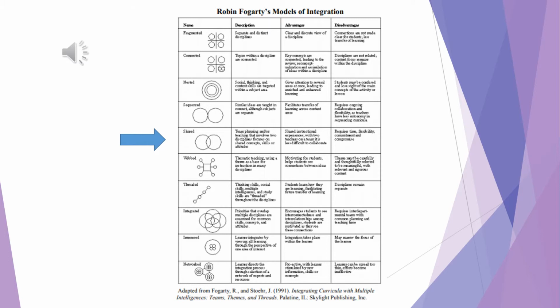For another perspective on curriculum integration, I'm going to explore the shared model in a little more depth with you. The shared model refers to the bringing together of 2 separate disciplines, for example, science and English, and overlapping them to generate shared planning and content.